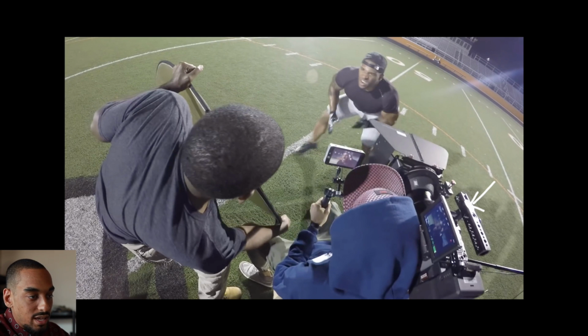Once again, here's the RED Scarlet-W right here. You guys can see the Wooden Camera handle there. Yeah, here's the RED touchscreen right here that my AC was using just as basically a controller to dial in settings and stuff like that. And here's the monitor I'm using to operate. Yeah, so just another really cool, simple behind the scenes shot that we got on the GoPro.